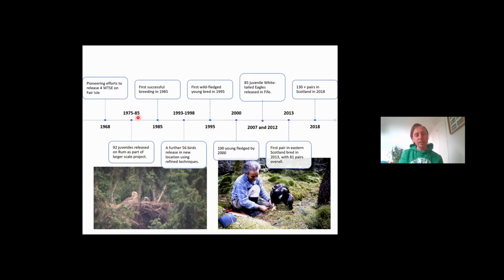And it wasn't until 1975 that anyone really thought about doing it again. And this was actually undertaken over 10 years, this project on the Isle of Rum. 92 juveniles released from Norway, and then in 1985, first successful breeding from this release on the Isle of Mull.